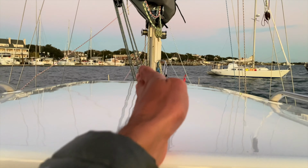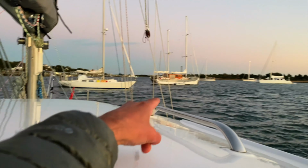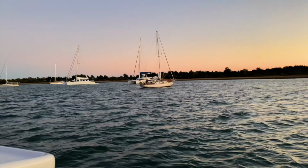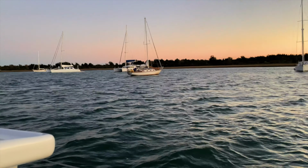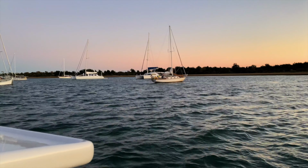Our bow is facing this way. The wind is coming from this way. The current is going this way against the wind. And so we have Willow here, who is turned all the way around. That smaller boat there almost hit that one over there, so he had to put his mainsail up to push himself away from that boat.